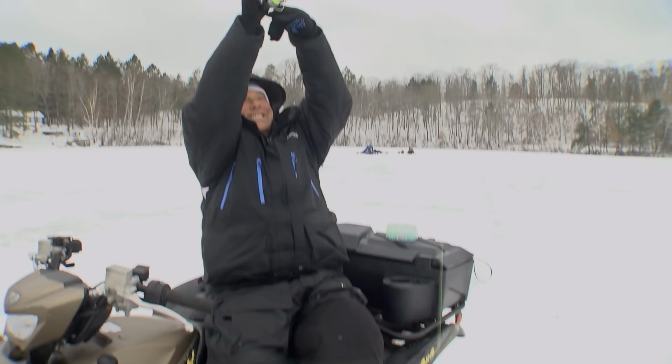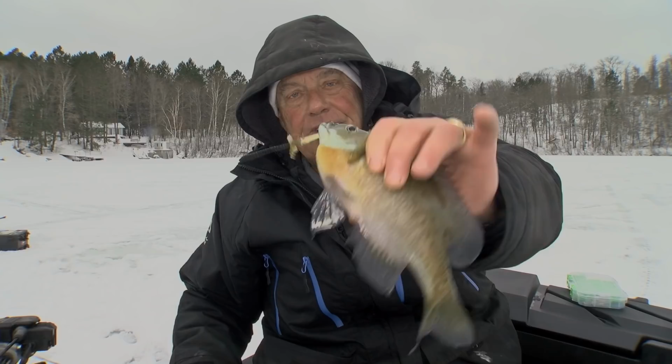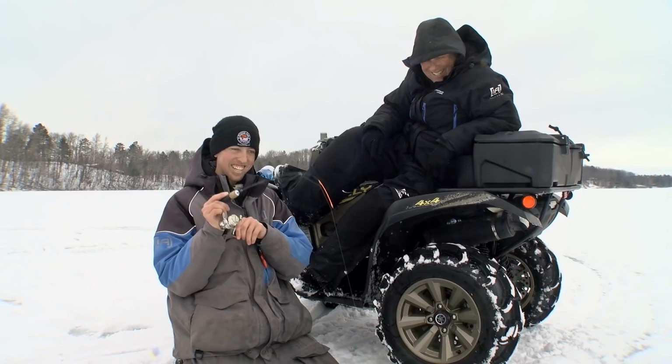There he is. That is so much fun. I had that one come 1.5 off the bottom, and let's see what we got here. Ooh, look at that. That is a beautiful bluegill right there, folks. I just switched colors. I went to kind of a gold Castmaster there, and boy, he hammered that. Those are just gorgeous bluegills. They really are. There we go. That one came off the bottom really fast. Yes, he did. He crushed it.